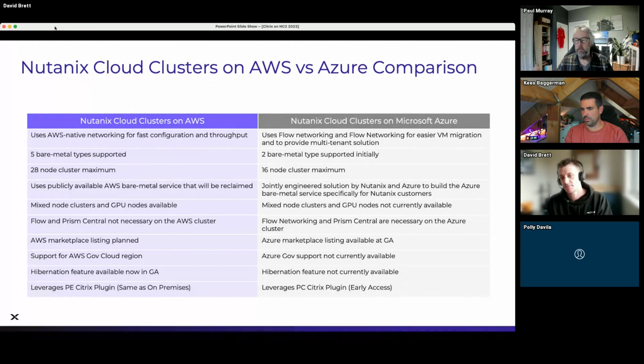So AWS, mixed node clusters and GPUs are available. Mixed node clusters in Azure is not right now available, as with hibernation. So hibernation is in GA in AWS, and in Azure it's not currently available.